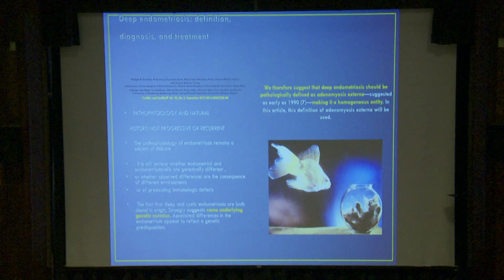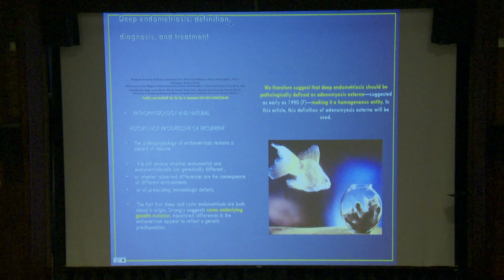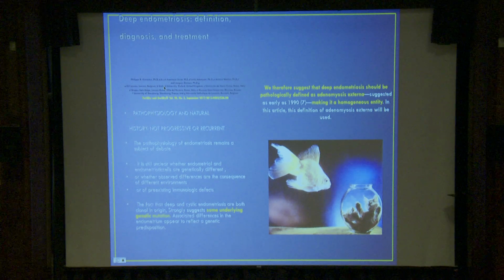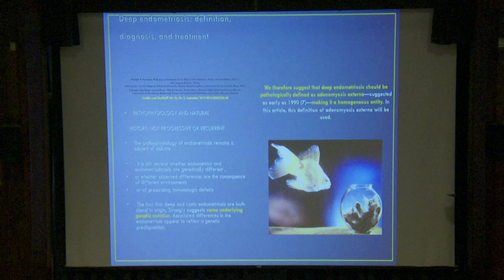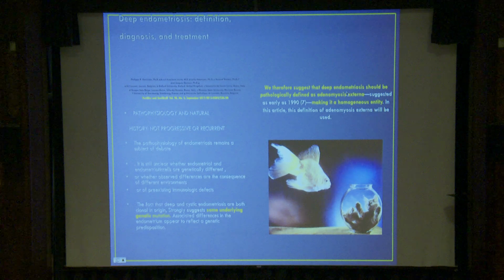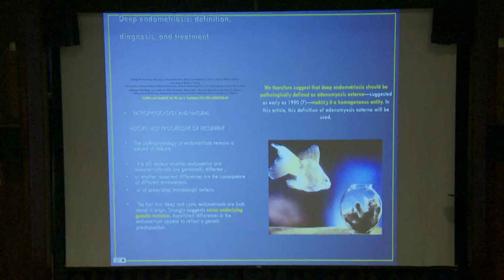Then you heard about adenomyosis. Dr. Isaacson addressed the adenomyosis. This is the summary published by Philippe Koninckx, Jacques Donnez, Arnaud Wattiez. These are the European leaders when it comes to endometriosis. In last year's review, they said, we therefore suggest that deep endometriosis should be pathologically defined as adenomyosis.